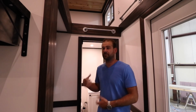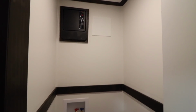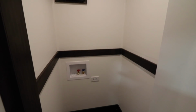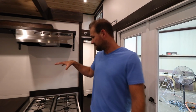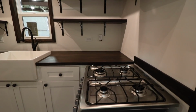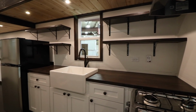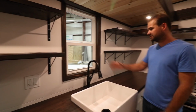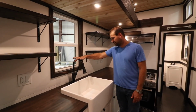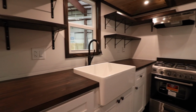Directly outside of the bathroom, it was important that we designed a closet that is large enough for a full-size washer and dryer. As we move into the kitchen, you'll see that we installed a large 4-burner range, an exhaust hood that vents outside, plenty of upper storage. One of my favorite features is this large farmhouse sink, and also the antique oil rubbed bronze plumbing fixtures as well, along with lots and lots of lower cabinet storage.